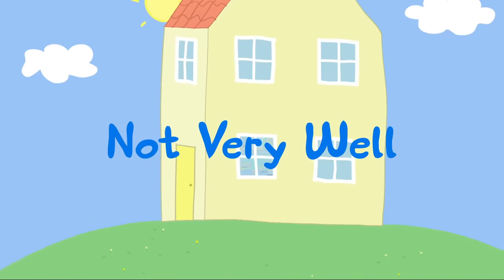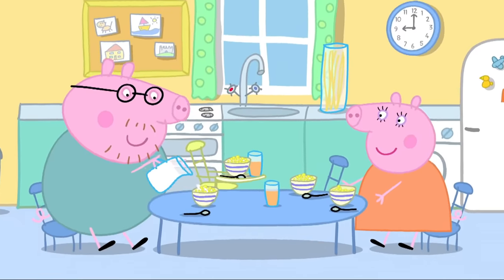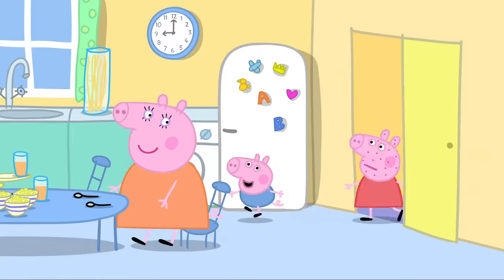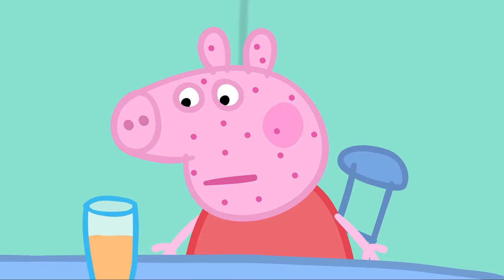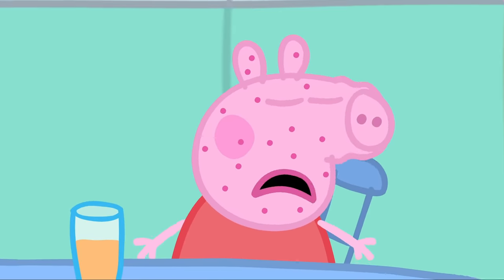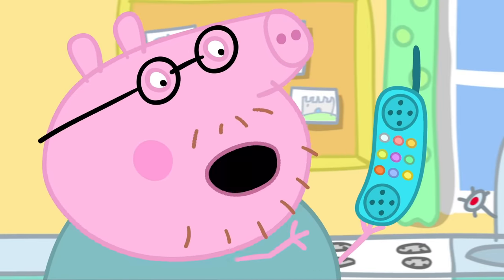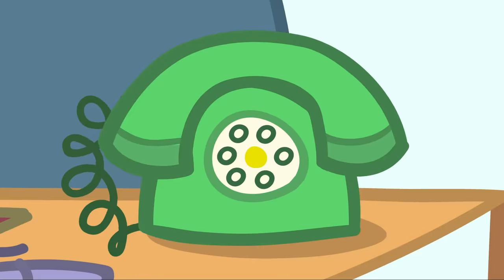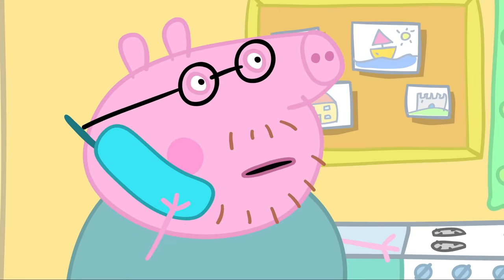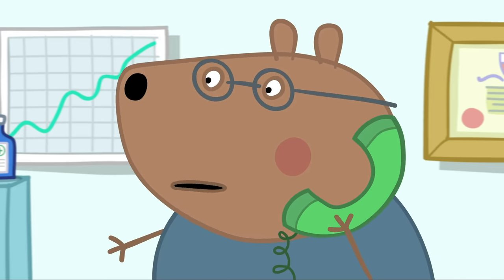Not very well. Mummy Pig and Daddy Pig have just made breakfast for Peppa and George. Breakfast is ready. Peppa has red spots on her face. Mummy, I don't feel very well. Oh dear, Peppa, you don't look very well. Don't worry, I'll ring Dr. Brown Bear. Dr. Brown Bear speaking. Peppa is not very well. Her face is covered in red spots. Put Peppa to bed and I'll come straight round.